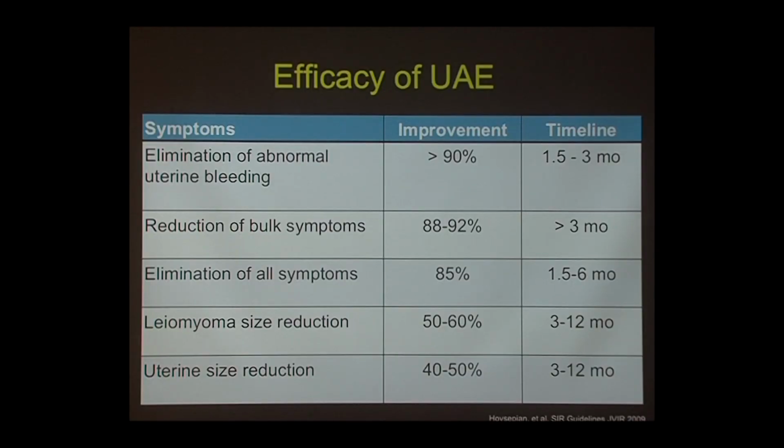How effective is it? Pretty amazing, actually. So if the symptoms are abnormal bleeding, then the procedure is effective for greater than 90% of the patients. If it's the bulk symptoms, the pressure and the pain, it can still be very effective, but it's slightly less than for bleeding.